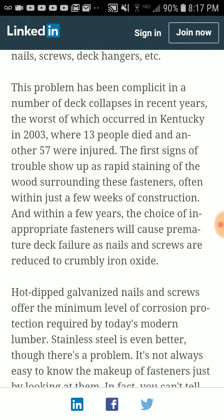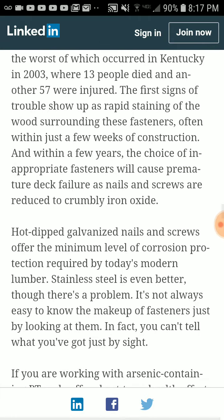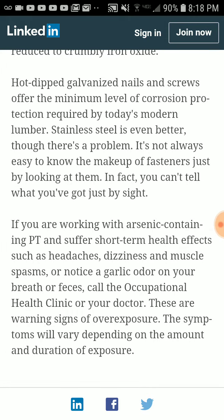The first sign of trouble shows up as rapid staining of the wood surrounding these fasteners, often within just a few weeks of construction. And within a few years, the choice of inappropriate fasteners will cause premature deck failure as nails and screws are reduced to crumbly iron oxide. Hot-dipped galvanized nails and screws offer the minimum level of corrosion protection required by today's modern lumber. Stainless steel is even better, though there's a problem. It's not always easy to know the makeup of fasteners just by looking at them. In fact, you can't tell what you've got just by sight.